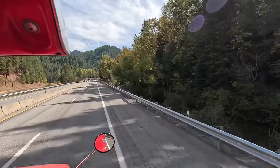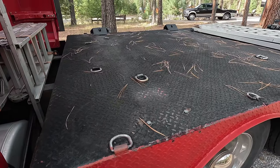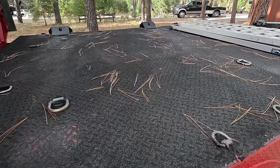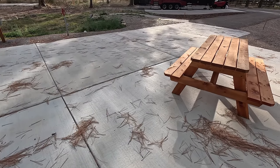Fall is in the air, and we came back to Montana to lots and lots of pine needles. Oh my gosh, they're everywhere. Yeah, the temperatures have started to dip, and the needles are falling off the trees. They are. But we like this type of year. Oh, I love fall. Fall and spring are my two favorites.